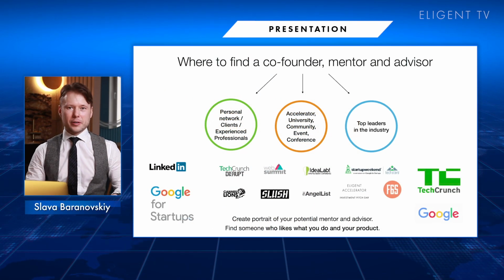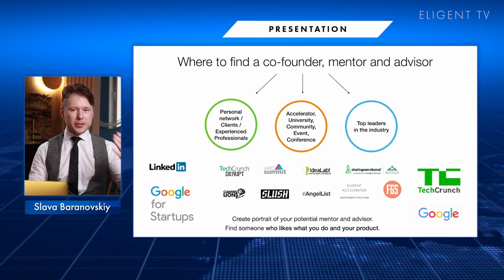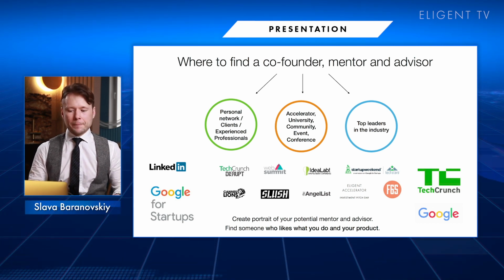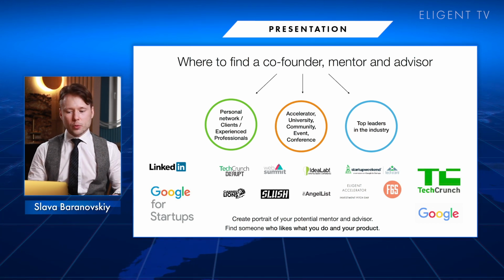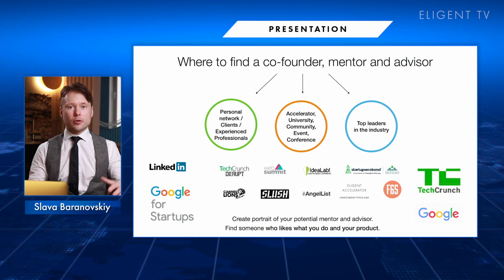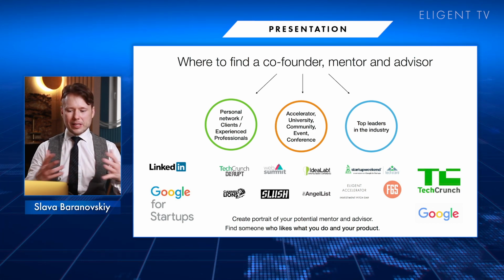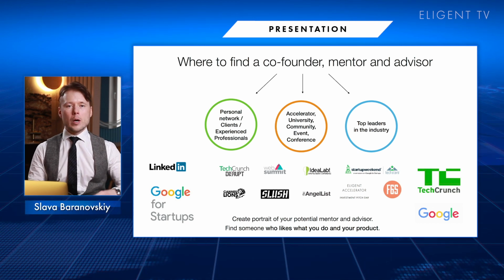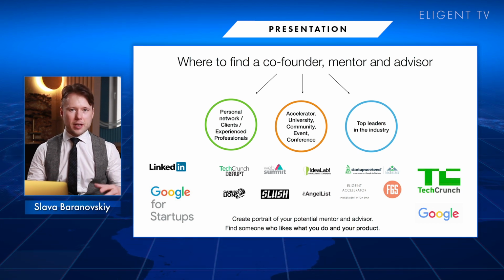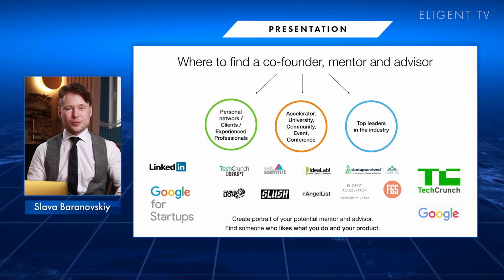Where to find a co-founder and also a mentor and potential advisor for your startup. First of all, it's important to take a look at your personal network, your clients and experienced professionals you may know across your network. And you can take a look at some accelerator programs in your university or independent accelerators. You can find a potential co-founder in startup communities. And there are multiple events and conferences, even online, where you can come and see what's going on, and you can network and see if there are the right people to deal with. And actually this workshop is one of the possibilities to find the relevant people.